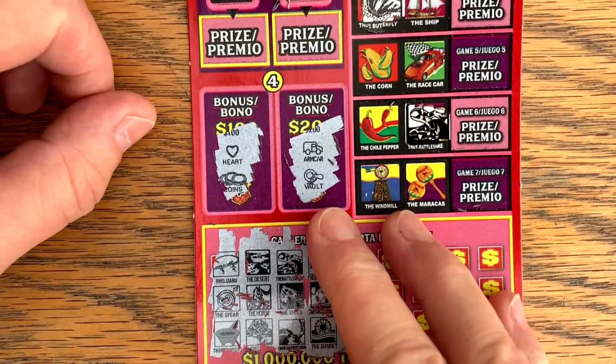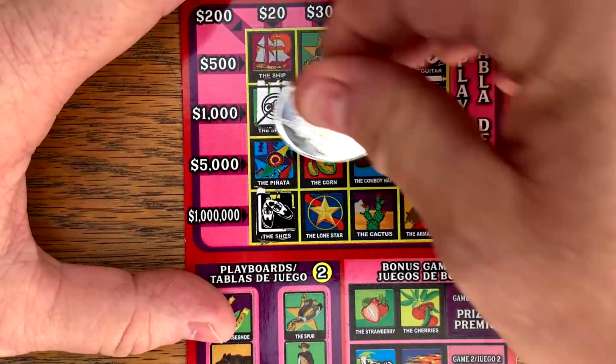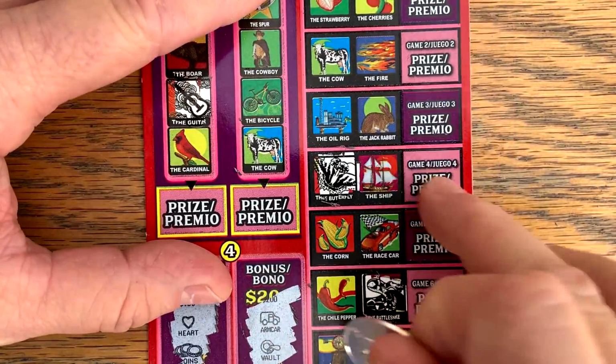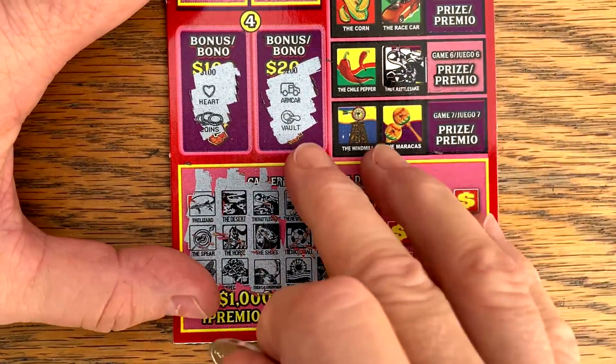Pinata. Oh, yeah, we're out here. Oh, can we get the ship? Okay, we got a ship here and see if we can get the ship here. That would be great. Race car.